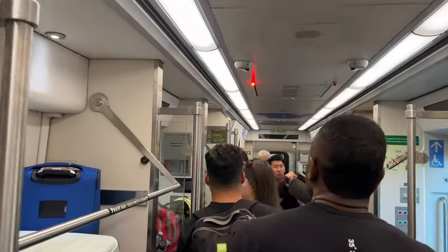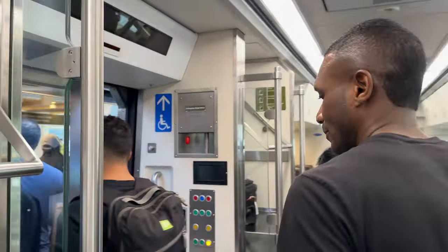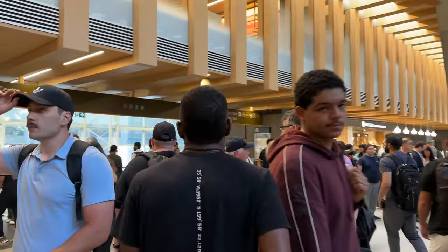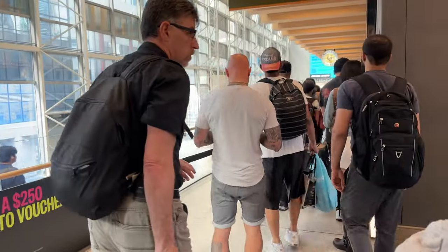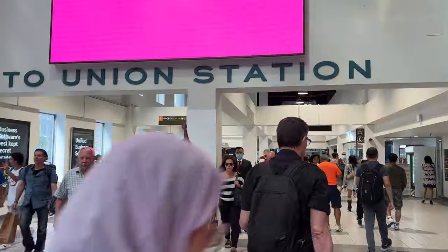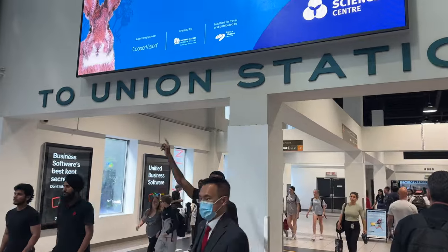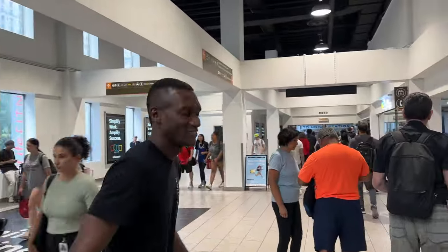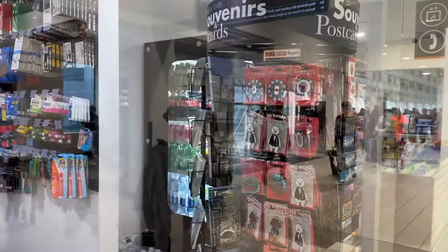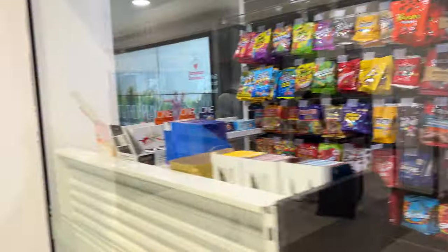Upon arrival downtown, one can often find it bustling with a multitude of people. Just as you get off the train, there's a luggage storage service where you can store your luggage.